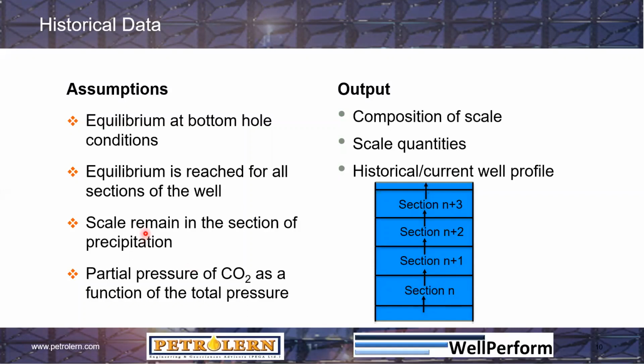Then we have the scale remain in the section of precipitation, which means that if any scale precipitates in this section, then it stays in the section and it attaches to the wall, and all of it attaches to the wall. Of course, in the real world you can have some that's floating around in the well or doesn't have the time to precipitate. But for this simulation, we are going to assume that it's attaching to the wall. This arrow here indicates the aqueous composition of the thermodynamic equilibrium, and that's what we're using in the next section.